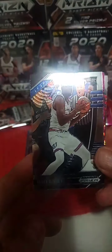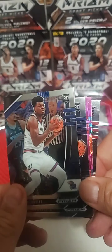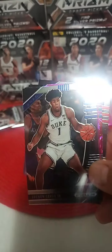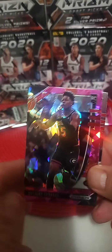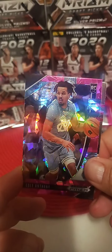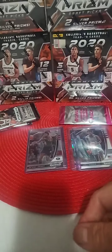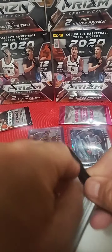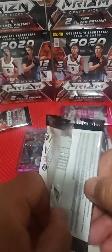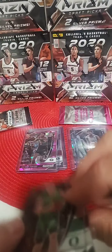Alright, here we go. Azubuike. Lost him again. Forgot where he was going. Kenny Jr. Edwards. Pink Ice, Cole Anthony, Pink Ice, Orlando and Mado. Might as well put that in there. Jalen Smith. So this is an Anthony Edwards box. No Mellos yet. Well, Edwards and Wiseman. So far, so good, Michael.